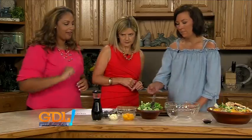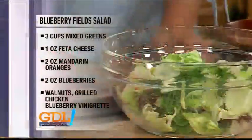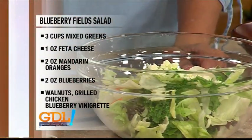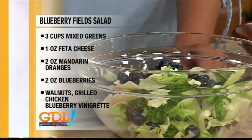This one is the blueberry field. So what exactly is going into this? Well, you just have your regular old iceberg lettuce mixed with some spring mix. For somebody at home, let's be truthful, you can get some bag lettuce. Bag lettuce, easy peasy. So you take the lettuce, you add your feta cheese. I love feta. It's one of my favorites. Blueberries, which are so good this time of year.